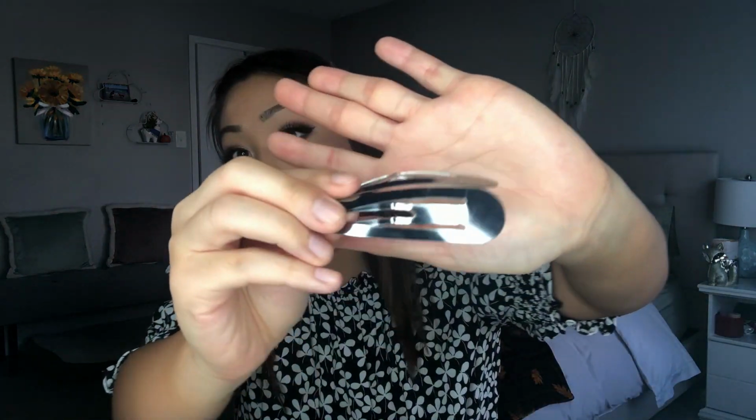Okay, last but not least, I want to mention these giant clips. These are the Kitsch Extra L hair clips. I also got these at Ulta, and these are ginormous. These are freaking huge, but I love these because I am someone with a lot of layers in my hair, and I deliberately get layers.